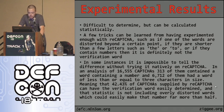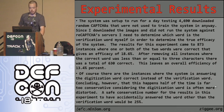But in an analysis of 16,555 CAPTCHAs, 313 of them contained a word containing a number, and 6,712 of them had a word of less than or equal to 3 characters in size, meaning that about 42% of the CAPTCHAs supplied by reCAPTCHA can have the verification word easily determined. And that statistic is not including overly distorted words, which could make that up to half. So the system was set up to run for a day, testing 4,690 downloaded random CAPTCHAs that were not used to train the system in any way.